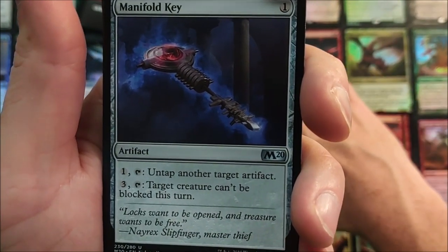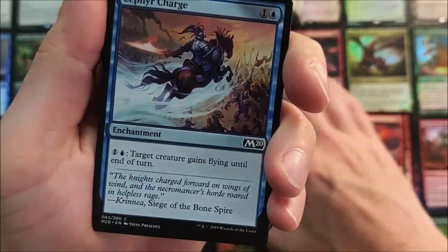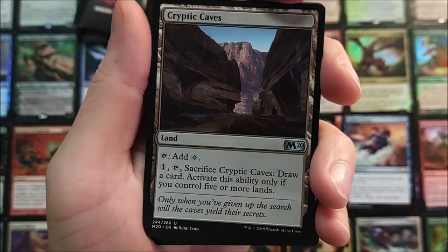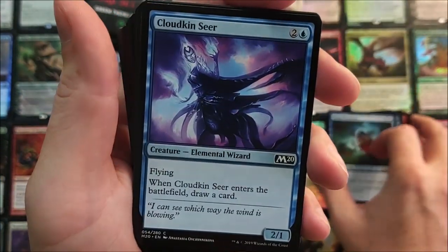And look at the pile of uncommons and commons. They're just stacking up here. This is nuts. I need a new table. If anyone wants to send me a new table, no, I'm just kidding. But yeah, I do need a new table though. It's pretty bad. I'm using a plastic table right now to do all this on. You guys should see. I should do a video of my setup. I think you guys would be blown away.